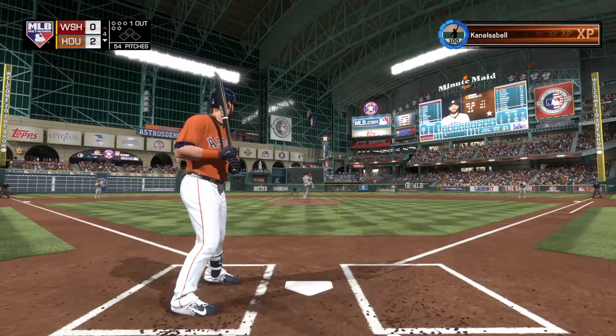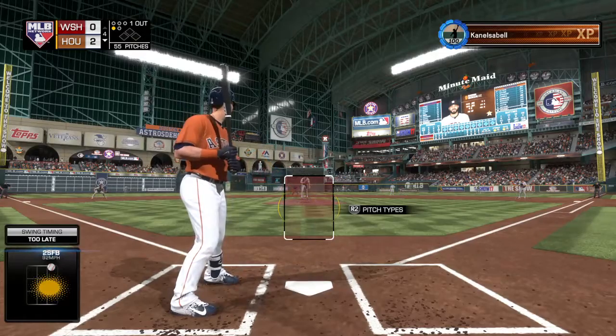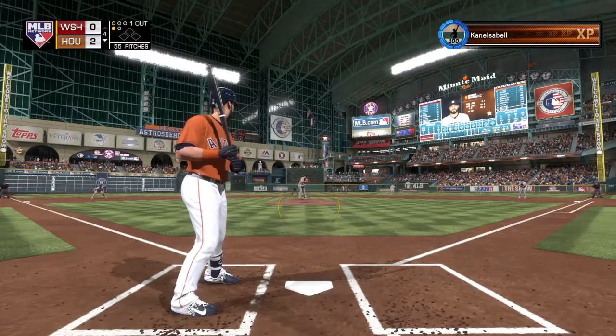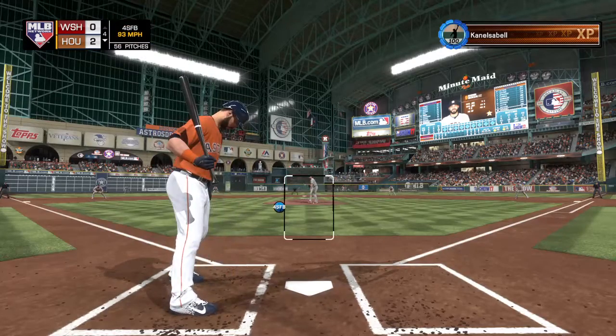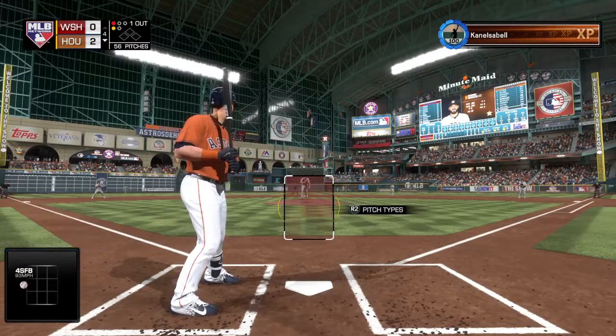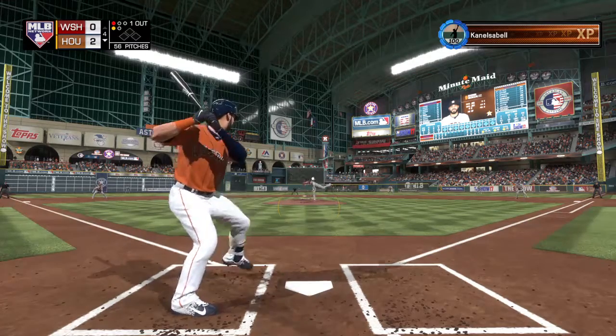Number 9, Marwin Gonzalez is in with 1 away now as he swings and misses here at strike 1. He's having a really good game. He's over 70% first pitch strike. When you get that first pitch strike, now it opens up the whole strike zone, and that's why a pitcher can dominate, and he's doing that in this game.